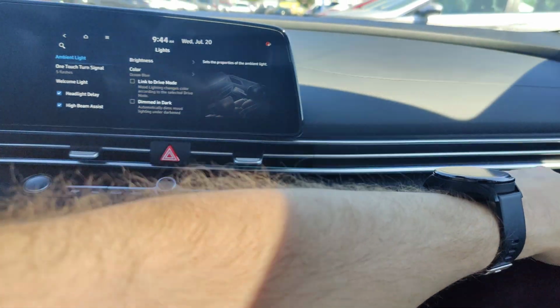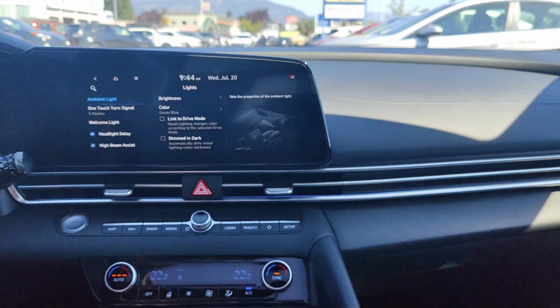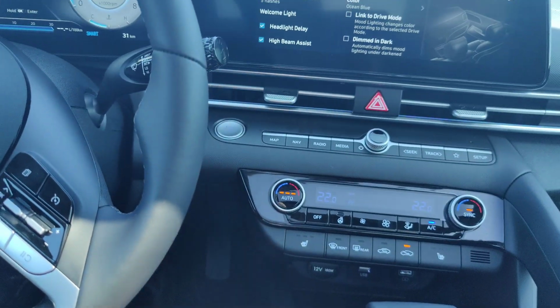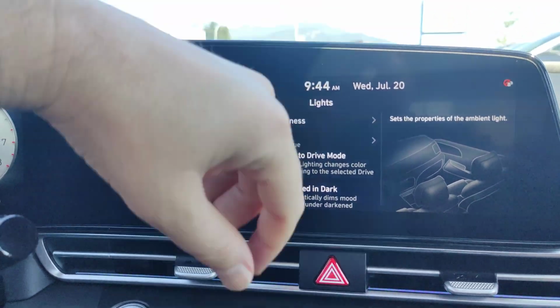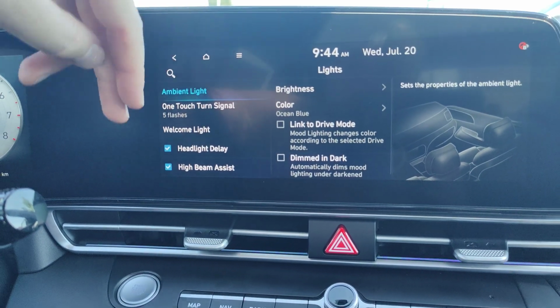So not only do you get that blue line all the way across the dash, but there's also some ambient light that kind of comes up underneath down here as well. And then I believe in the footwells. So pretty cool. And that can either be linked to the drive mode so that it changes when you press the drive mode button, or you can just put a custom color on, as I did.